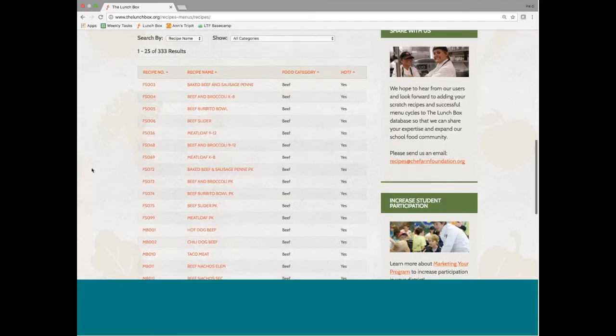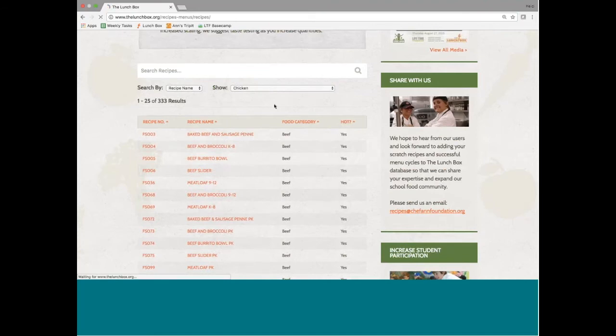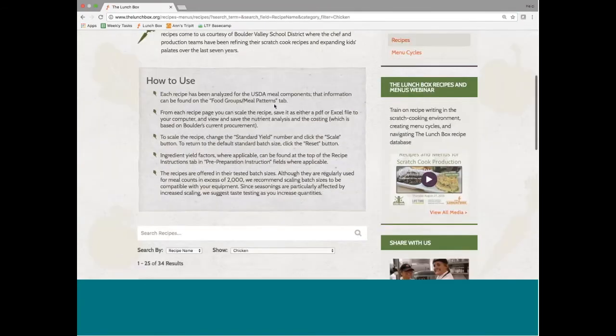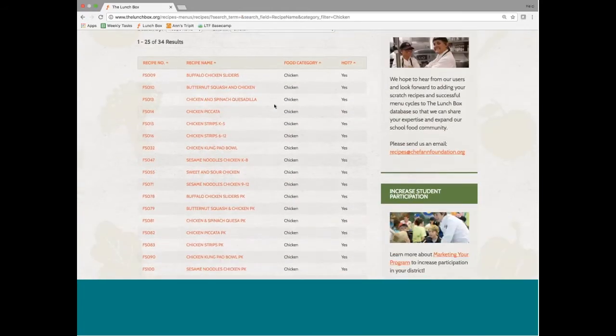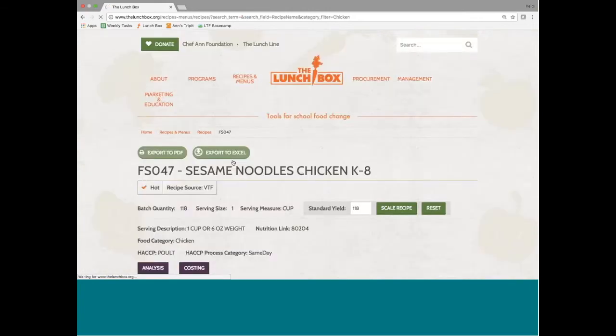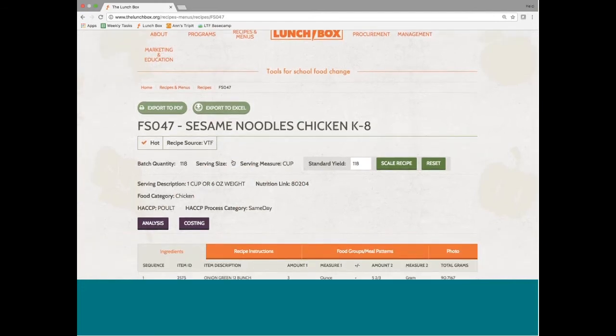So let's look at a real recipe here. Under Show, I'm going to look at all categories, and here you can see you can filter the recipes by category, and I'm going to take us to chicken because every school I've ever been in serves chicken. So let's take a look at these chicken recipes. So again, you can see K-5, K-6, 9-12, K-8, and pre-K. Let's look at sesame noodles chicken because that sounds really good. And it's also an example of a recipe that uses commodity chicken plus local vegetables.